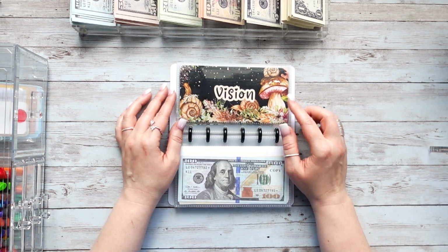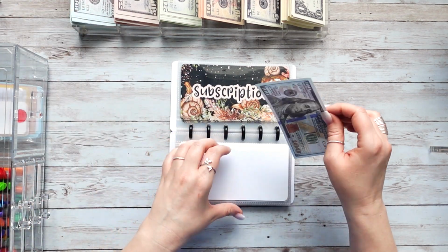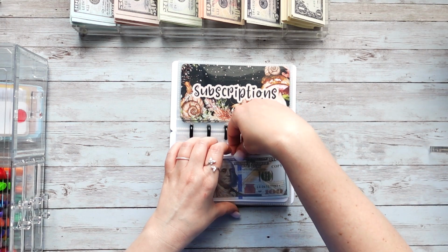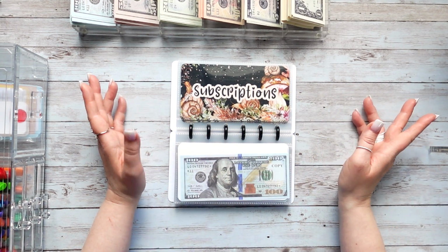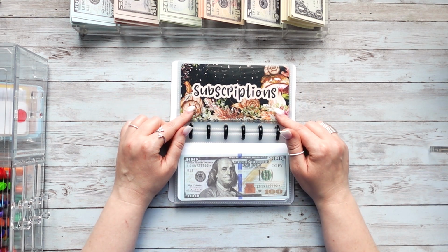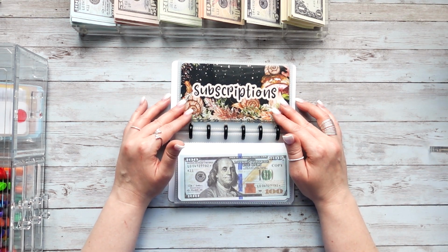So Vision is not getting stuffed with this paycheck, but it does have $100 in the bank. Vision is our sinking fund for saving up for future contacts and glasses. We both wear contacts and glasses, my husband and I. We are going to be stuffing some money into subscriptions. This is for our yearly subscriptions like Amazon Prime and things like that.